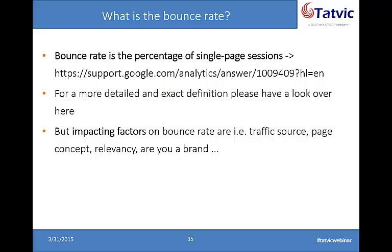bounce rate is difficult because you don't know exactly how long people are really staying on your web page. Are they immediately bouncing back, for instance, to Google, or are they very, very happy with your web page? When digging a little bit more into bounce rate, you see that bounce rate depends on a lot of different factors. For instance, of course, the traffic source. If the traffic source fits with your landing page, then you potentially have a lower bounce rate than if the traffic source and your landing page are not a good fit.